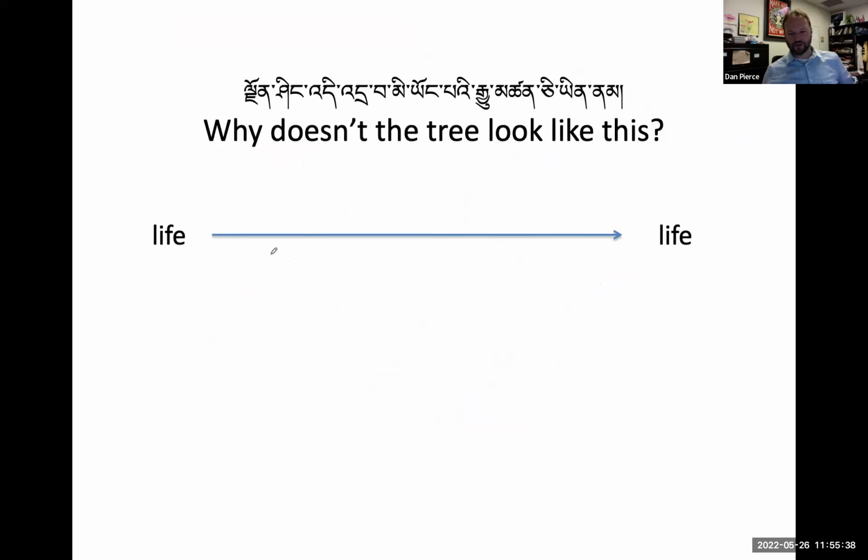So why doesn't a tree look in going from one life to another?